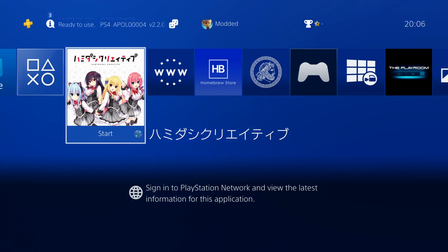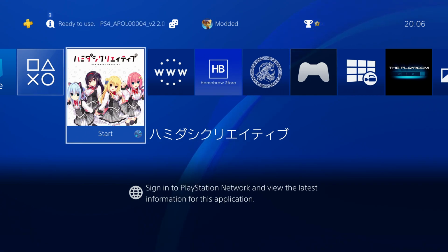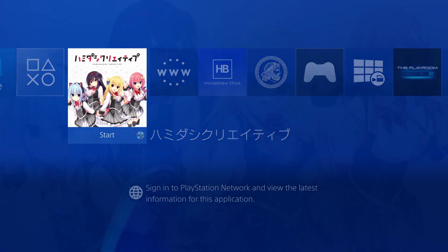If you don't already have the autoloader set up, I do have a tutorial that already shows how to get that save file on there so that you can use it to load the jailbreak. Obviously, I'll have a more complete beginner's guide coming out fairly soon. So all we need to do is run our game with the autoloader and we should get it running GoldHEN here. So let's see what happens.